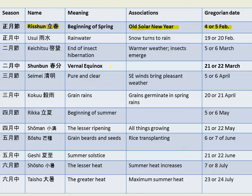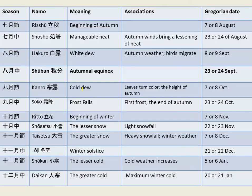But I'll point out that I have made bold some of these particular holidays, and they're the ones that we still hear about in modern day Japan. And in some cases, they're still celebrated in modern day Japan. So we have Shunbun here, the vernal equinox. I'm going to go forward to the next slide, which is the second half of this. And we also have Shubun, the autumnal equinox. You still hear people referring to these even in modern day Japan.